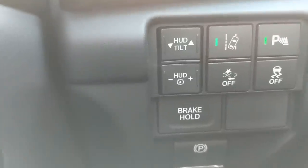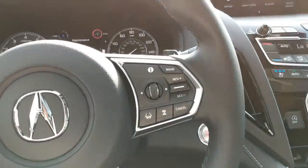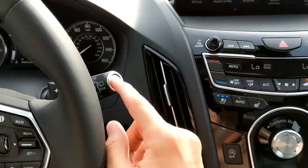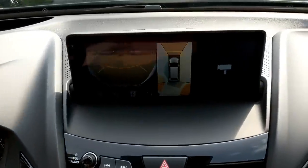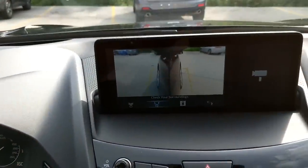Now, this car comes standard with AcuraWatch. What that means is it comes with a whole safety suite, such as collision mitigation braking, adaptive cruise with full stop, active lane keep assist, road departure warning, and blind spot monitoring, as well as a nice 360 camera for when you're parking in tight spaces.